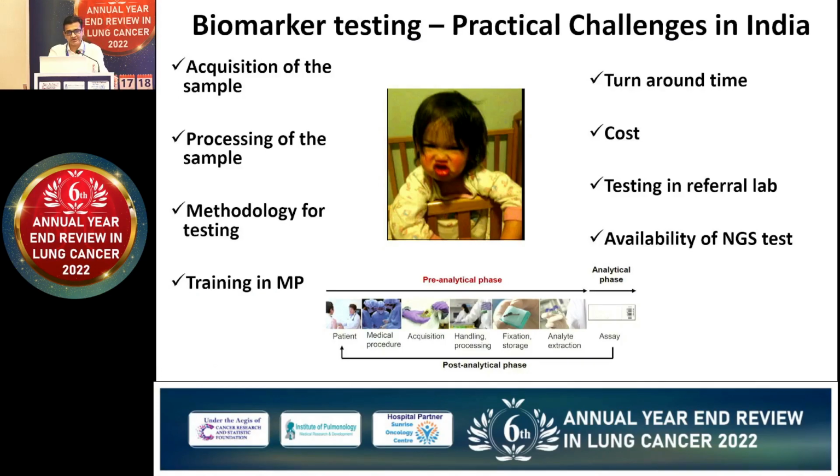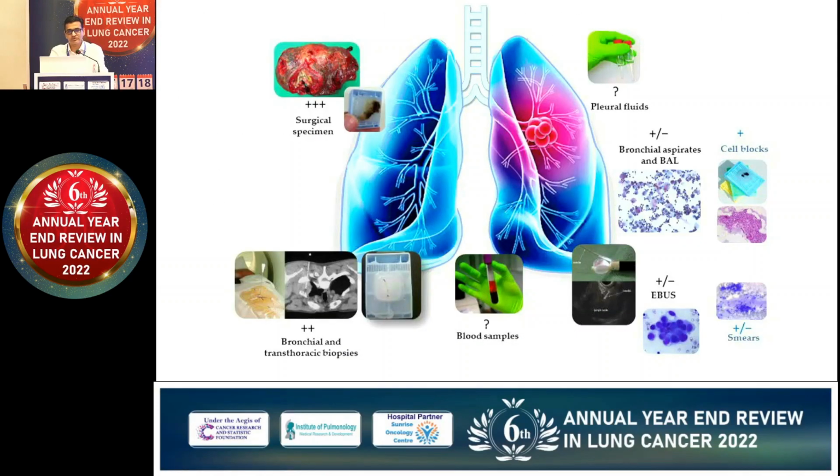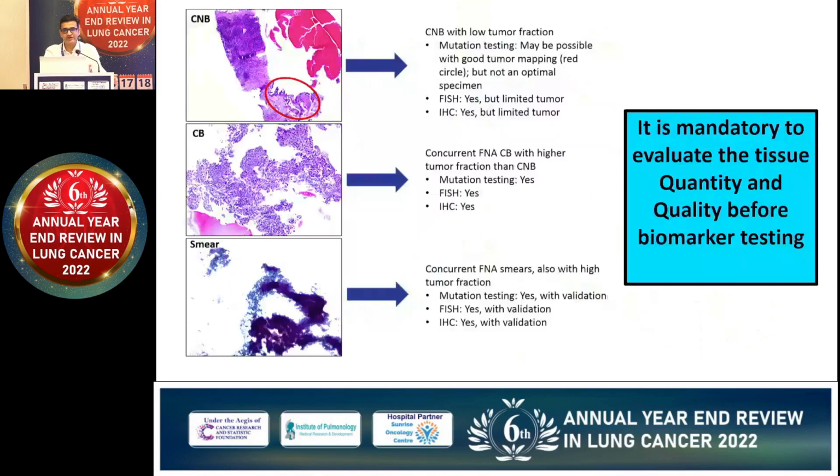There are other challenges also, but we have to keep in mind that any sample from the lung can be used if proper planning is done upfront. So if you ask me if there is a cytology sample, can you do it? The answer is yes, we can do it, but upfront, at the time of collection, if you collect that material properly, then only will you be able to do it. The protocols which are used for the tissue cannot be applied directly on the cytology unless you validate them.